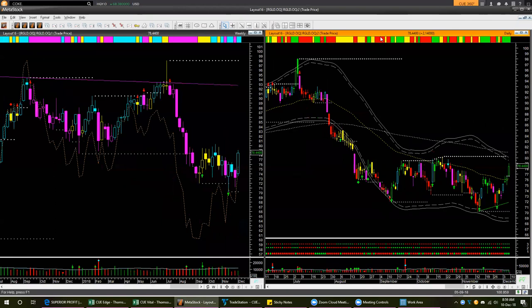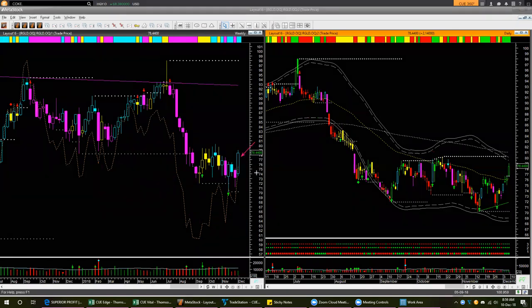RGLD, also bullish in weekly. However, in the daily, it has already gone up from the recent low. So we don't have any low risk entry opportunity. It is close to the upper boundary line. If it pulls down a little bit and goes up, that would give us a trend following long trade setup on technical charts.